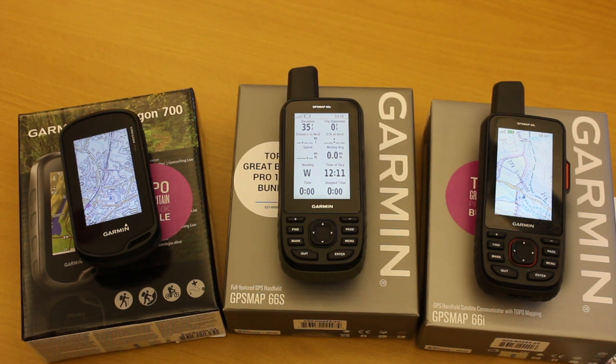What we're going to do in this short video is look at the best top-end GPS unit currently in the market for the first quarter of 2020. There's three to choose from: the best buttoned, the best touchscreen, but I'm also going to throw the 66i into the equation. Don't worry if that makes no sense, this will hopefully clarify the situation.